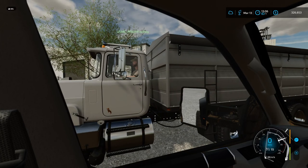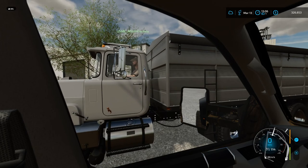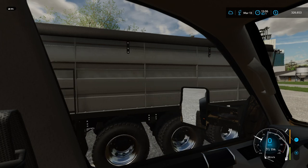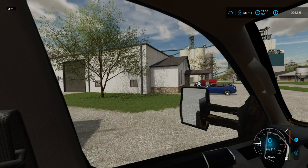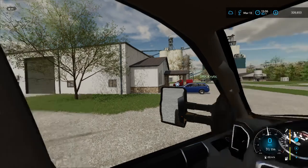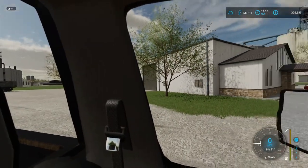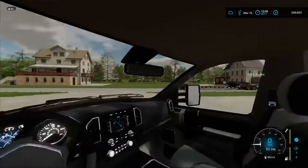Don't let OSHA see that black smoke now. Oh, I shouldn't be driving on the road. It has no plates, but, you know. Anyways, I'll let you be. Hold on. Oh! Who's that?